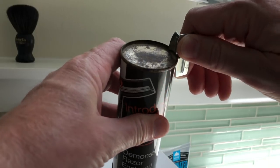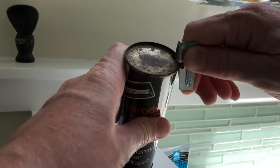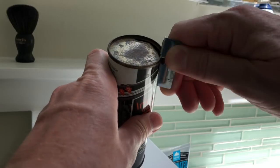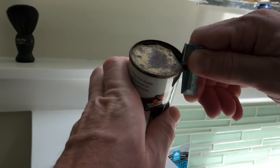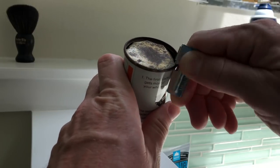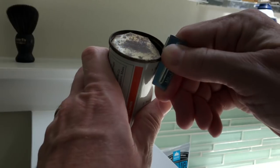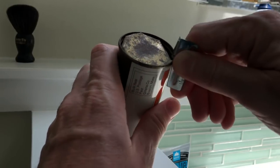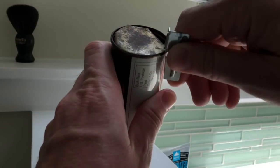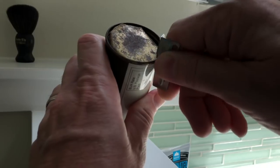Okay. Alrighty, go. Try not to cut myself as I open this up. This is exciting. I don't know what's going to be inside. I mean, I do, but what else is going to be inside besides the razor? I don't know. See how this little can opener works? Isn't that cool? Come on. You're right near the end. Almost there. Okay.